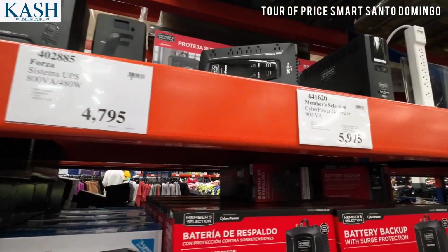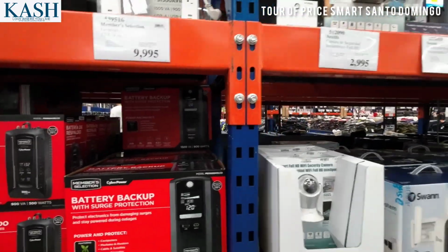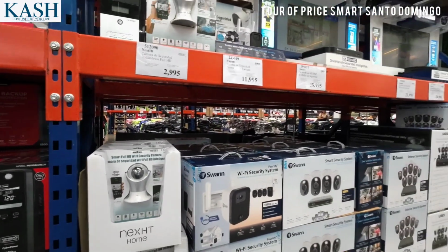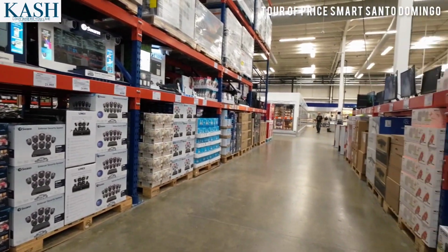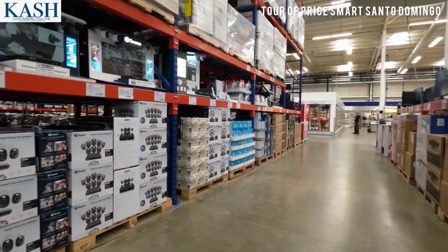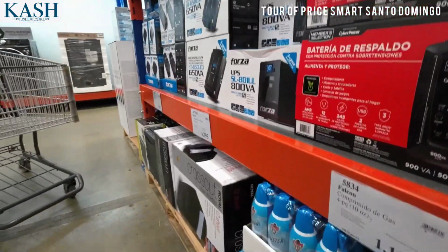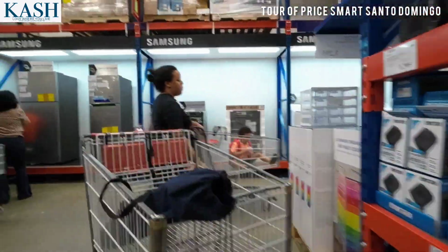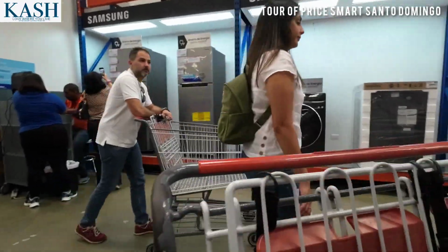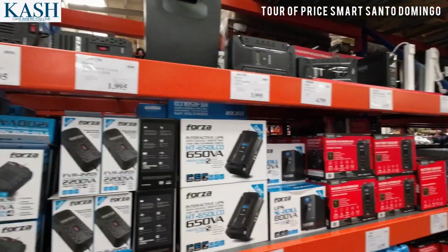Sorry, I'm just showing you some prices here. You can see some backup battery power items. When you're seeing 10,000 pesos there, what you're seeing there is approximately about $200 as a ballpark, okay? Give or take a little bit depending if you're Canadian or American, but roughly about $200 is what you're seeing, okay? So when you see items, everything is priced cheaper for us here at PRICESMART in Santo Domingo than it is in Canada. 99% of the things.